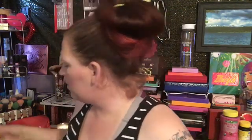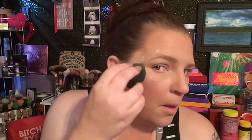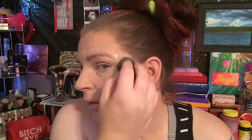So these tend to be a little bit more potent, whatever it says, highlighter instead of illuminator. I'm going to take the sponge and tap it in. Wow, that's pretty bright. Shine bright like a diamond.